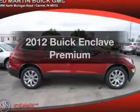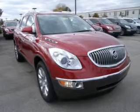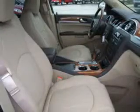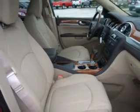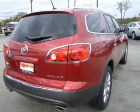Check out this 2012 Buick Enclave. This is the set of wheels you've been looking for. The powertrain includes front-wheel drive with a reliable engine driven by a 6-speed automatic transmission. Treat yourself to a premium sound system. Anti-lock brakes help you bring your vehicle to a safe stop.